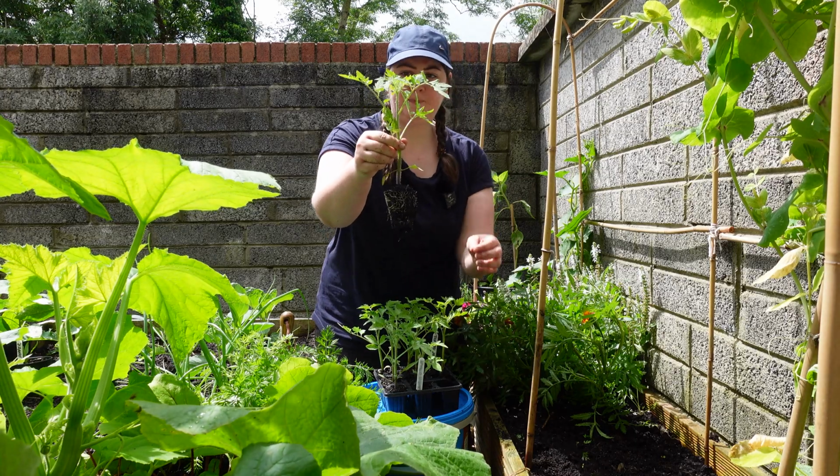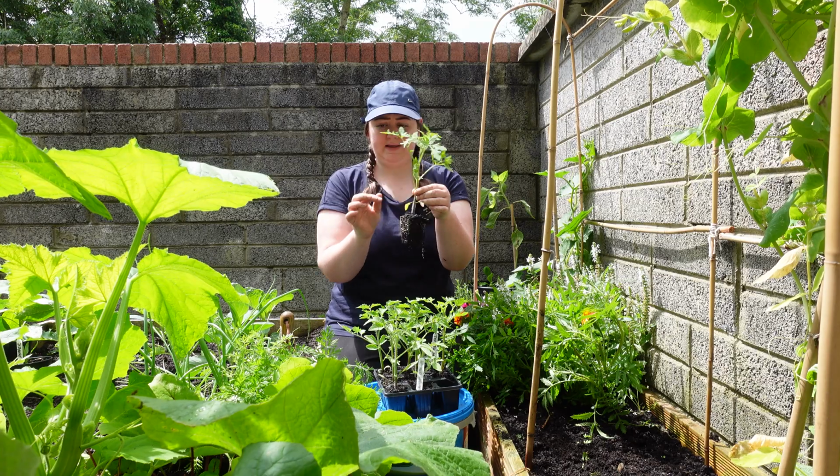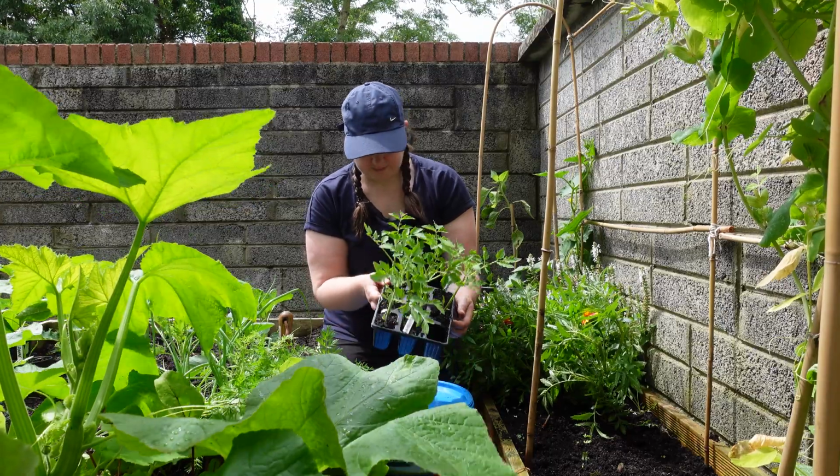Healthy looking plant. I'll do exactly the same as I did in the tomato time video. I'm going to take off all the lower leaves, pop that in. So that's one there, and then I will pop in one of these.